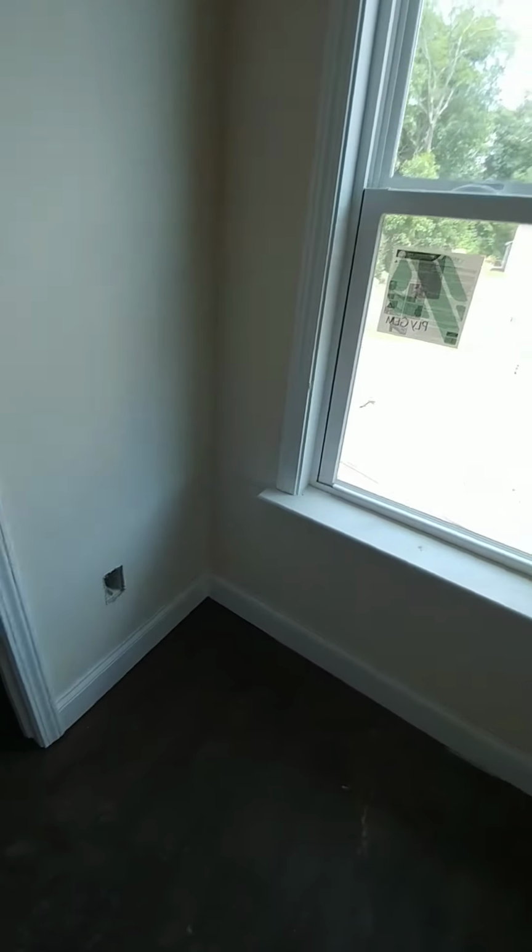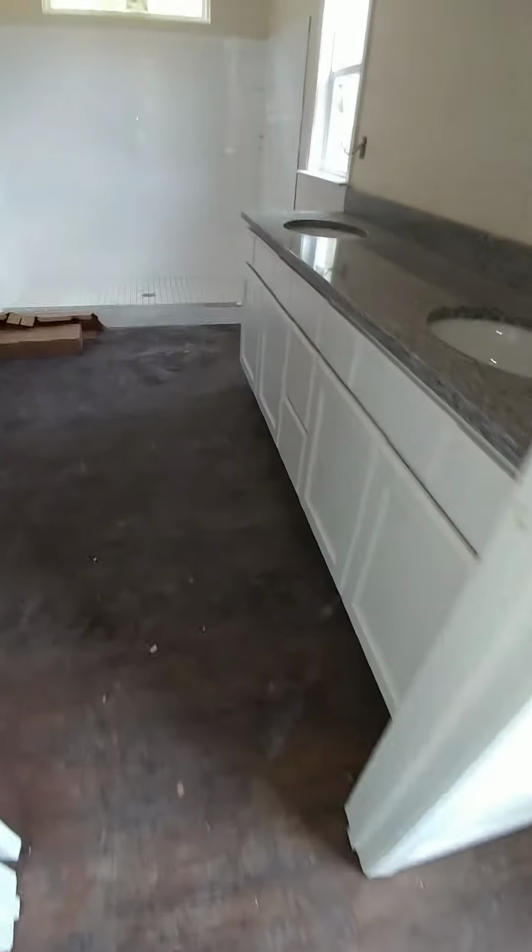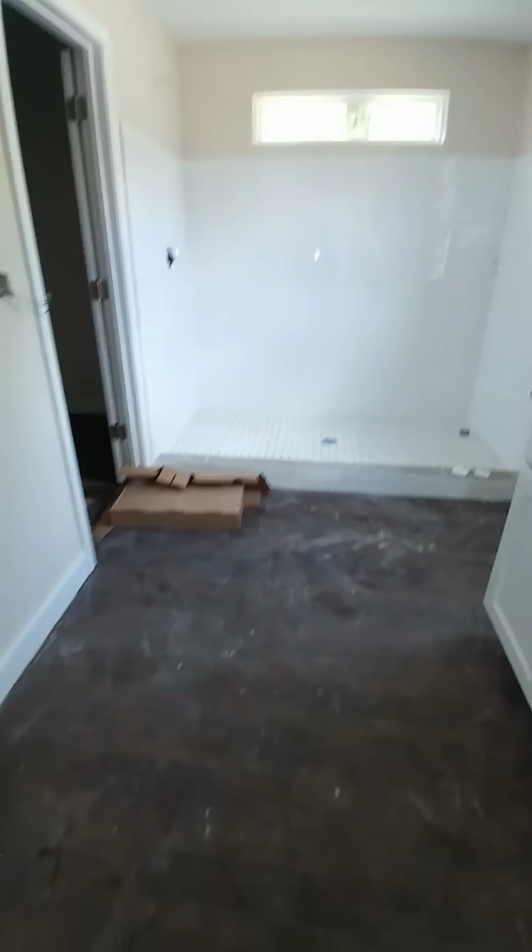Big bedroom. Must be the master. Definitely does look like the master, actually. Master closet. It's huge. Jesus. Josh could live back here. Alright, so this is master bedroom.